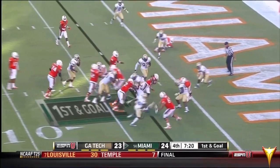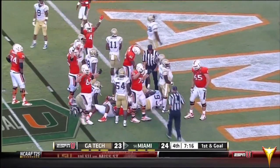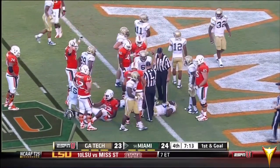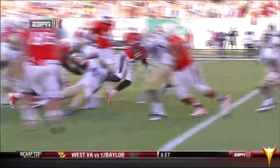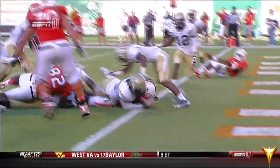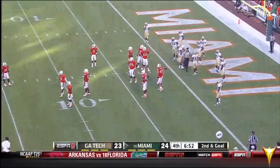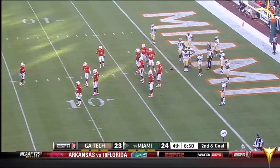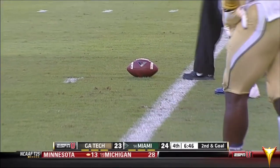Here's Dallas Crawford. Plows his way across the goal line. Is he in, though? No signal just yet. Nope, not quite across. A drive finisher. Crawford is that guy. Red zone, short yardage, goal line. I think certainly Miami players want that review. Al Golden wants to review it. Cost him a timeout, and then they get to the replay booth.